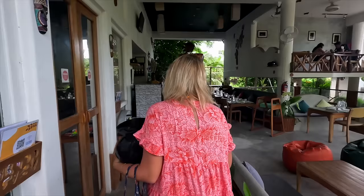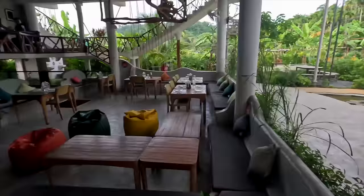Can you do the helmet? Oh, thank you very much. Danyavad. Oh my God, there's a helmet stand. Love it. This is so nice. Where do you want to sit? Over here? Yeah, let's look out at the pond.